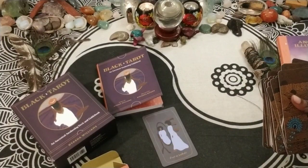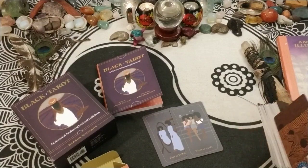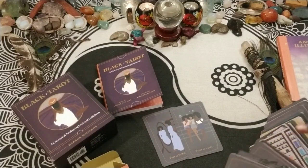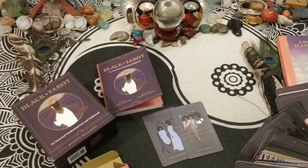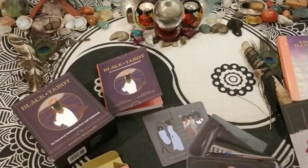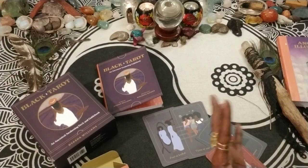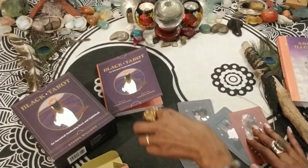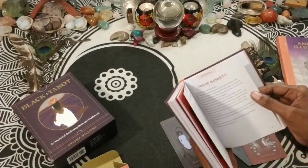We got 4 of baskets, 3 of wands. I'm going to see if we can find a major somewhere in here. I'm not going to read all of these. I'm just going to read excerpts from it so you can get a flow of how the guidebook reads. Here is the 4 of baskets. We're going to go to the minors section. Let's go.